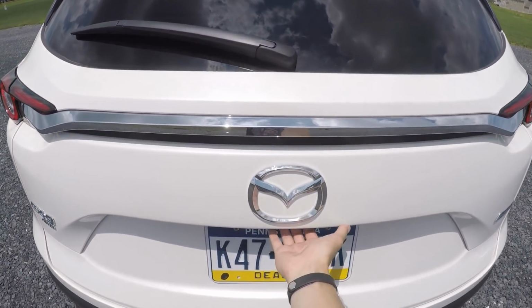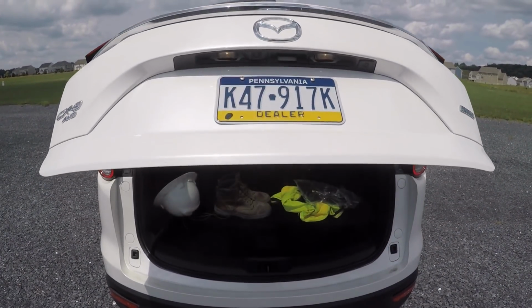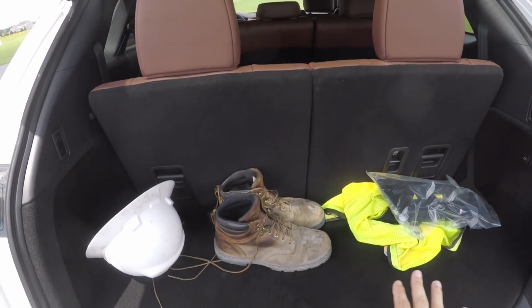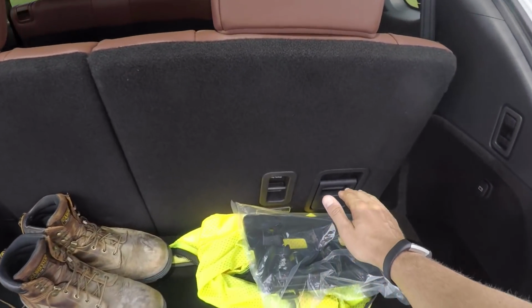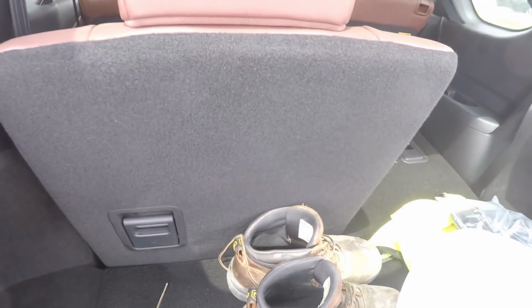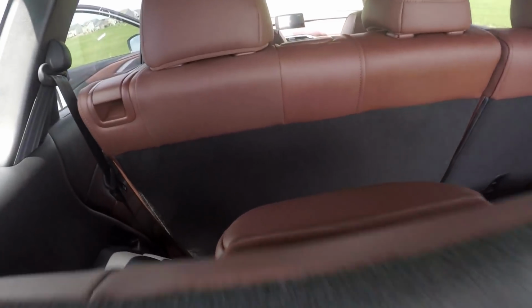So let's check out the cargo space behind the third seat. Now, to get into the back, all you do is hit the little button right here. You've got an automatic lift gate. Pops up. Now this is what it looks like with the third row up. I mean, it's not bad. I've got my stuff for work here, but to take the seats down, all you do is push on the tether, push that forward. Same thing over here. The seat back automatically goes down, you push it down.